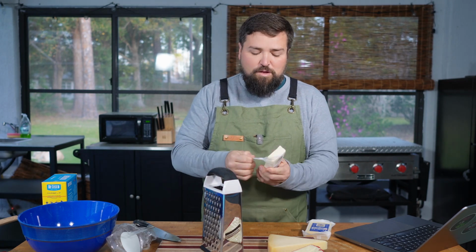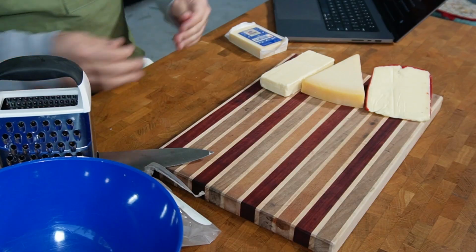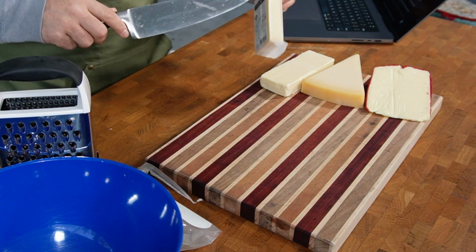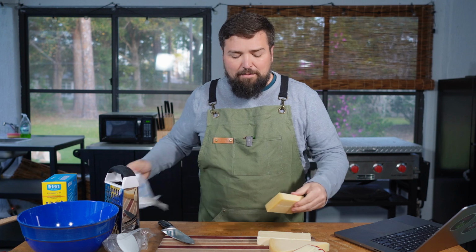I should give it the old sniff test. But here's what we have. We have aged white cheddar, Parmesan, let me move my little grater here, Parmesan, Fontina, and Gruyère. Those are our 4 cheeses that are gonna be in this mac and cheese. Is your mouth already watering? Mine kinda is. It may be a medical condition.